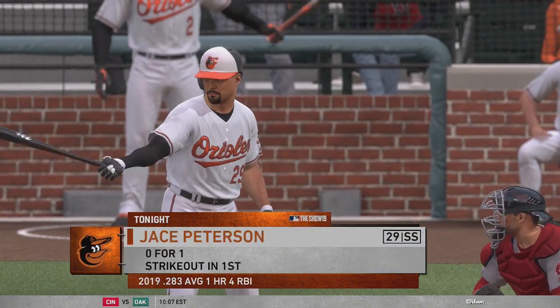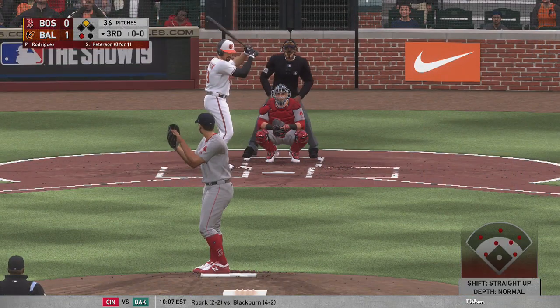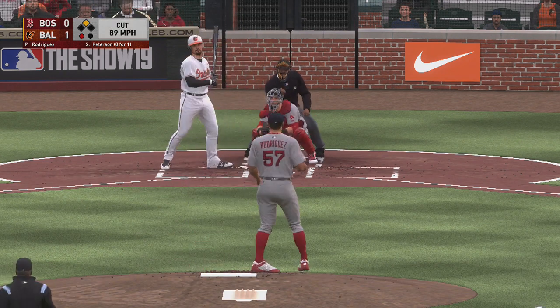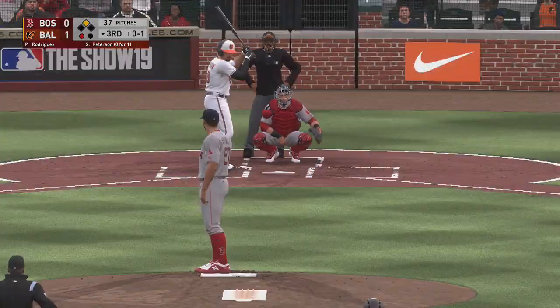Now batting, digging in to try it again, Jace Peterson. He was a strikeout victim in his first try. He's ready. Here's the first offering. And a high strike to begin the at-bat. It's 0-1. One out and a runner on second base.